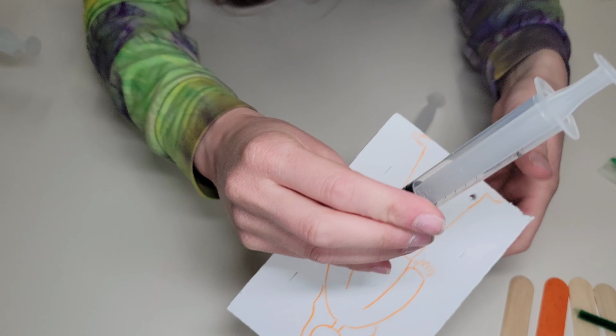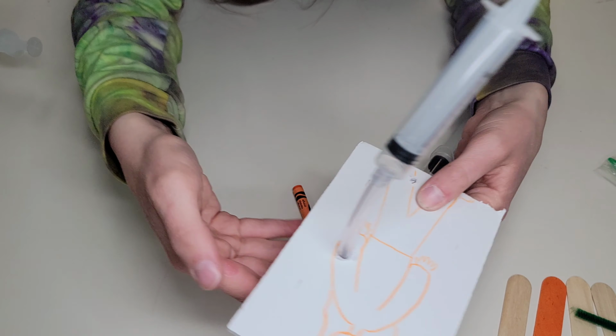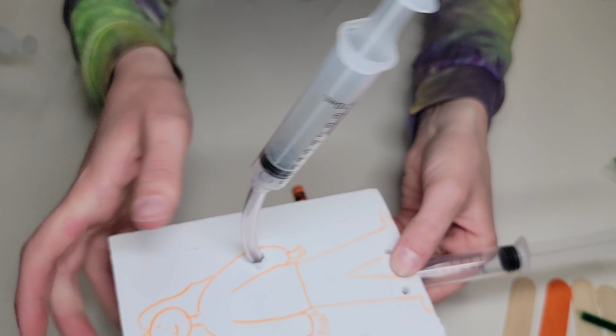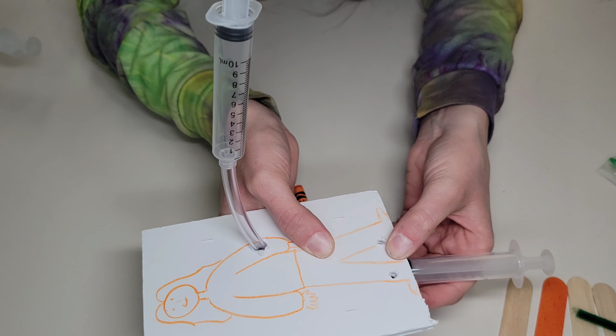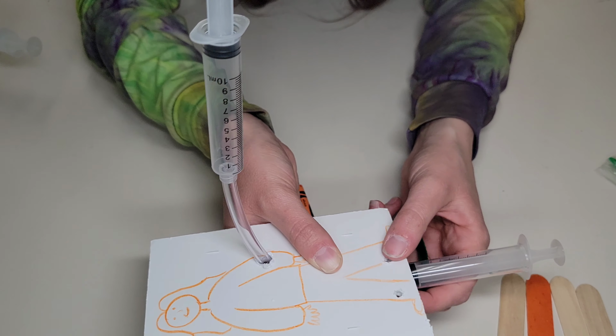Just like so. So our next part is going to be that we're going to take our pipe cleaner and attach our bottom syringe. So this is so that our bottom syringe doesn't fall off. If we use tape, it would probably fall off. Gravity does that kind of thing.